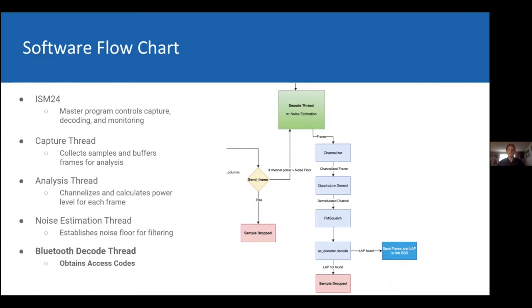In this decode thread, we are able to find Bluetooth access codes from the received interesting packets from the noise estimation thread. If the packet we are looking at is in fact a Bluetooth packet, then we will find its access code here. I will discuss the process for finding the access code in more detail later.